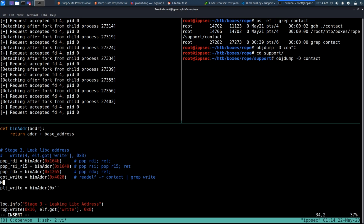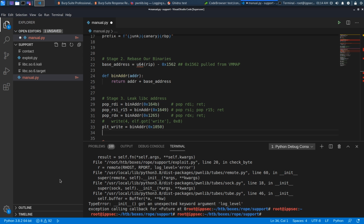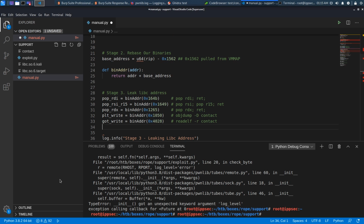4028, GOT write. And this is readelf -r, and this is objdump -d. So hopefully those all work. So now we can build the ROP chain.